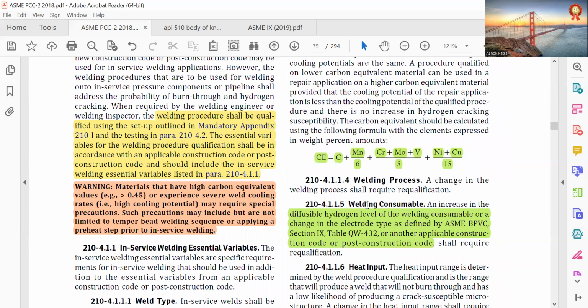Fabrication welding procedures shall be qualified using the setup outlined in Mandatory Appendix 210.1, 210.4.2. Essential variables of the welding procedure qualification shall be in accordance with the applicable construction code or post-construction code and should include the in-service welding essential variables listed in 210.4-11. Warning: materials that have a high carbon equivalent value greater than 0.45, or that experience severe weld cooling rates, high cooling potential, may require special precautions. Such precautions may include, but are not limited to, a temper bead welding sequence or applying a preheat step prior to in-service welding.